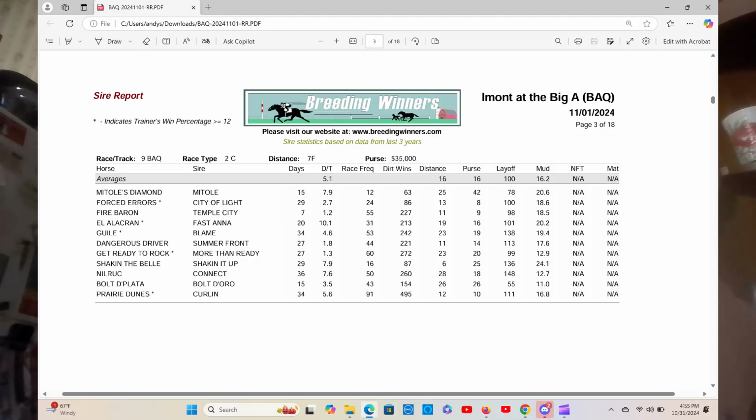So now, when you look at the first page, it'll be the sire report for Belmont at Aqueduct. And for today's race, I have chosen to go to race number 9, which you'll find starting on the third page, and that would be the sire report and statistics for each sire in the field in race number 9 at Belmont at Aqueduct. And that race is a dirt race for older maidens, going 7 furlongs with a purse of $35,000. You'll see all that information displayed on that page.